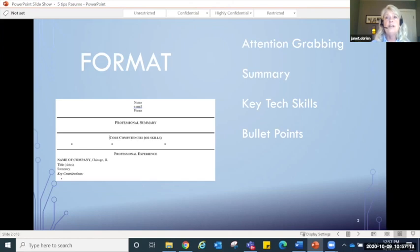Included in this format is a professional summary. Here you should highlight your key attributes, skills, and abilities, and as I mentioned earlier, years of experience. I also like to see a list of bullet points, accomplishments, and keywords. You may know that keywords are search terms that we recruiters will use as we scour online for candidates. These keywords will help recruiters find you.